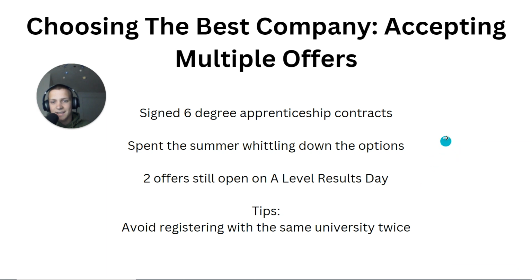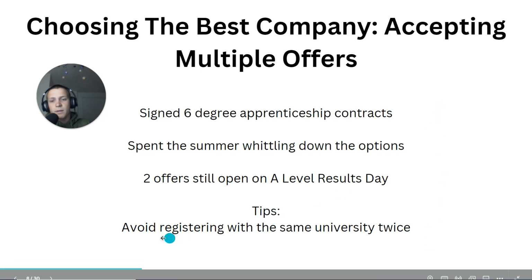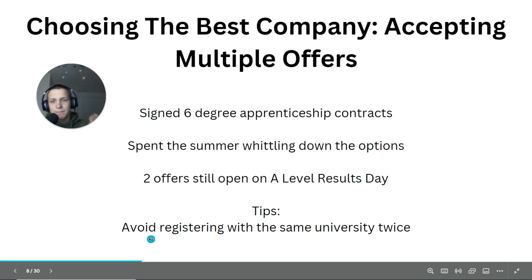Right, so if you do have multiple offers, that's the way to go. Basically, that's great because it just means you have more time to make a decision, right? Absolutely fine, no problem. Here are some tips though when dealing with this. As I said, the employers themselves don't talk to each other. The only problem comes when you register with the same university twice.